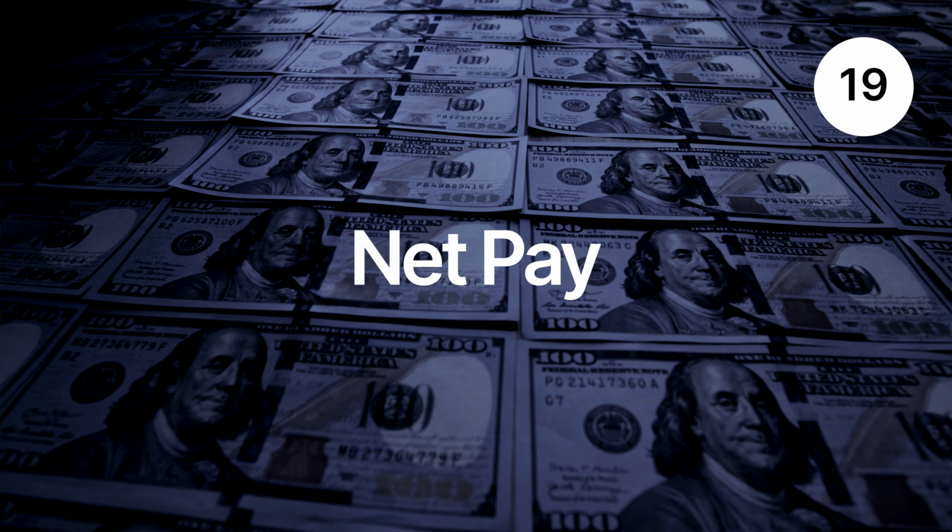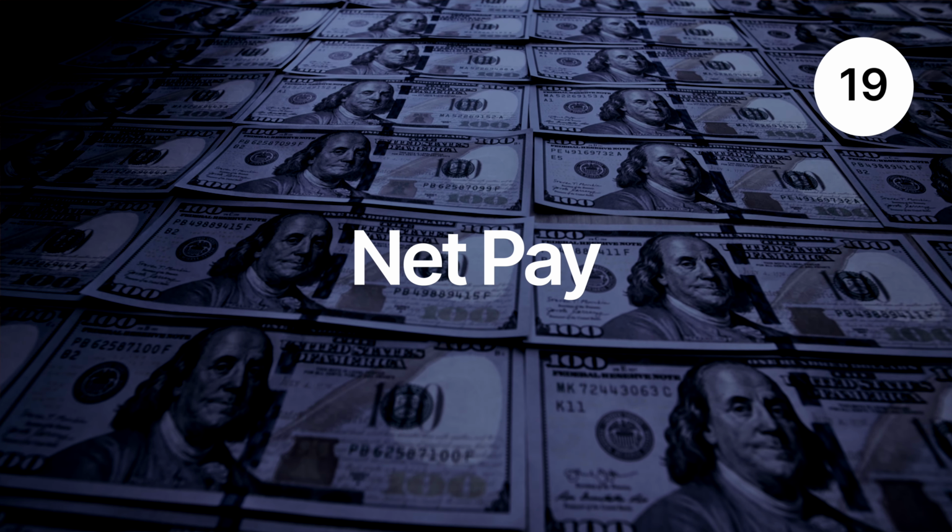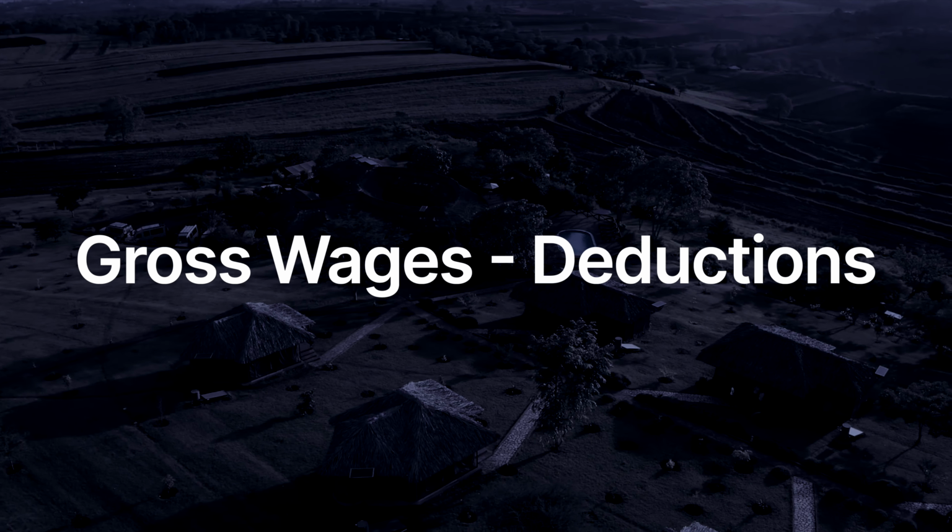Number 19 item to check on your paycheck. This probably is the most important item that matters to you: your net pay. How much you actually get to take home during this pay period. It's essentially your gross wages minus all the deductions. It's always funny to see new employees getting shocked by how much less their take-home pay is in comparison to their gross wages. If you want to control this number to your benefit, understand what is being deducted, why, and what you can do to change it.